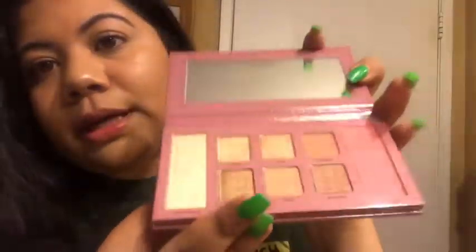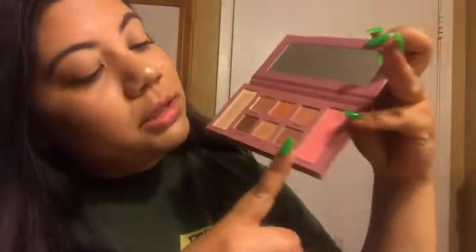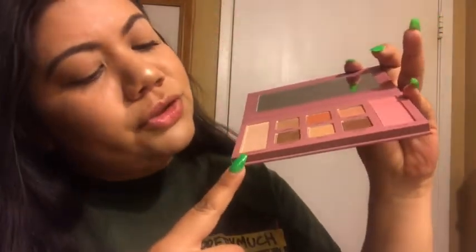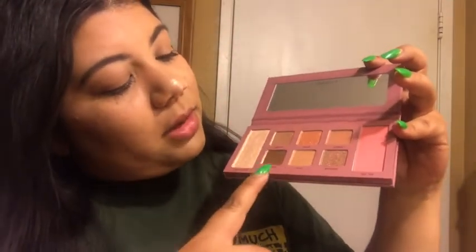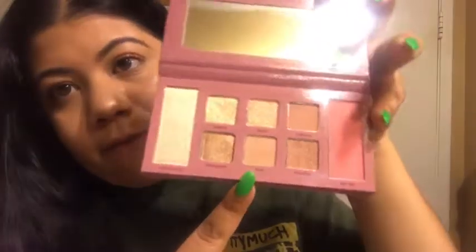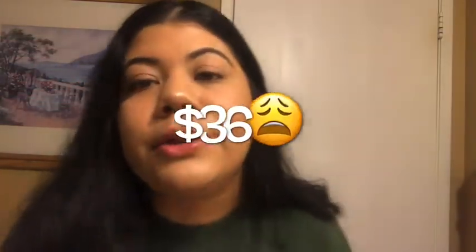So this is the Eye and Face Palette. Look at the outside of it. The texture looks really nice, like a wet kind of texture, and it feels really good. So obviously this is the blush, and it's called Day Trip. This is the highlighter, called After Hours, and these are for your eyes. So we have Bungalow, Cabana, Yacht, Chateau, Road Trip, and Villa. And this retails for $36, so that's a lot.